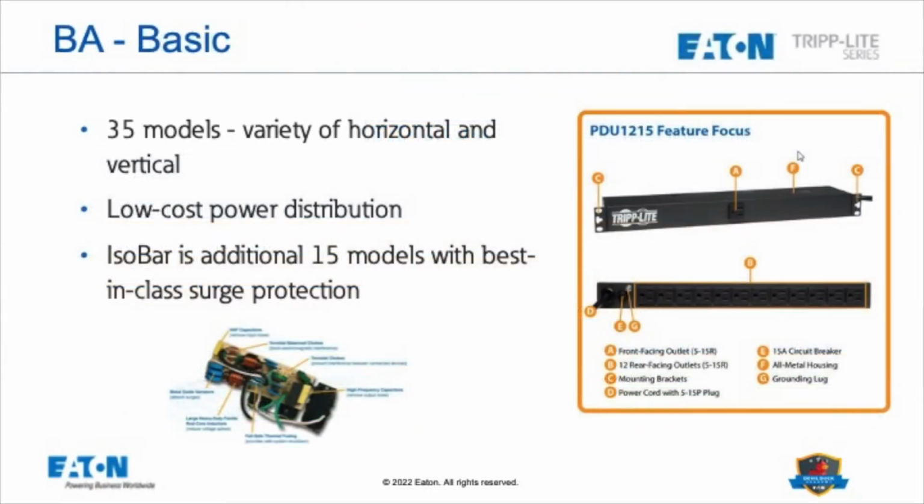So basic PDU, this is going to be the Eaton Triplet series when all said and done. We've already end-of-lifed a whole bunch of Eaton basic SKUs. Eaton was honestly never super focused in this space, and we were happy to have the additional SKUs come on board with Triplet. This is a volume business, so you just have to sell a lot of boxes, highly available.